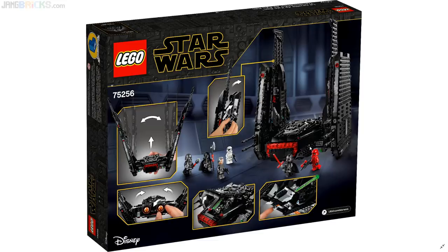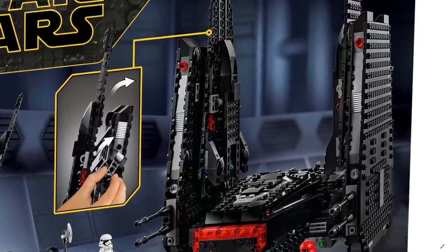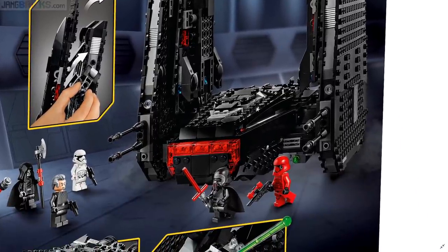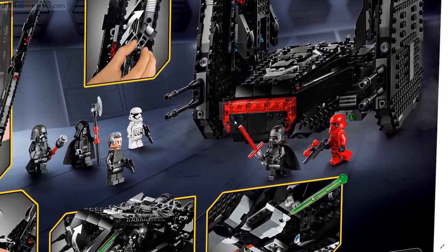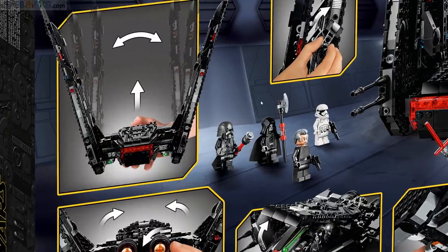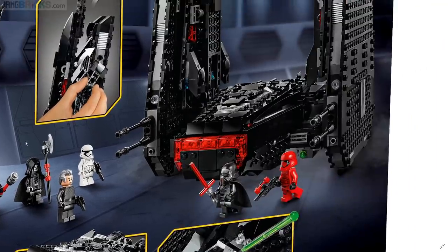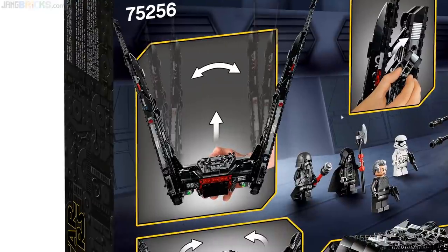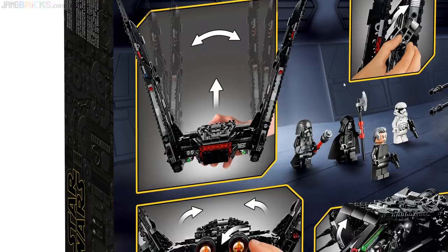Anyway, now we finally are getting an official, proper colored black Kylo Ren's command shuttle with a properly designed visor area. You know, kind of looks like a visor on a helmet. And swing wings. However, the wings don't swing enough. That's my biggest problem with this. So much of it looks so good and 100% better than the first one. But those wings should open up twice that much at least. You know, it has a wide V.